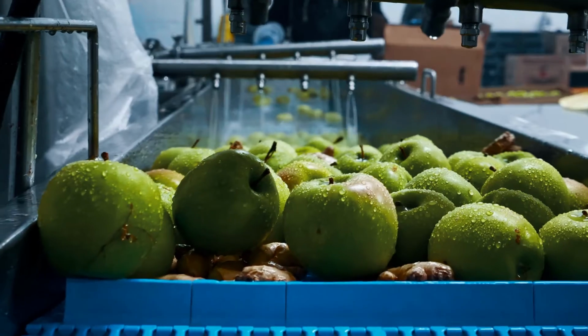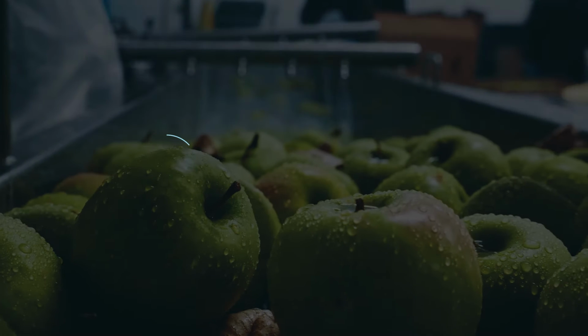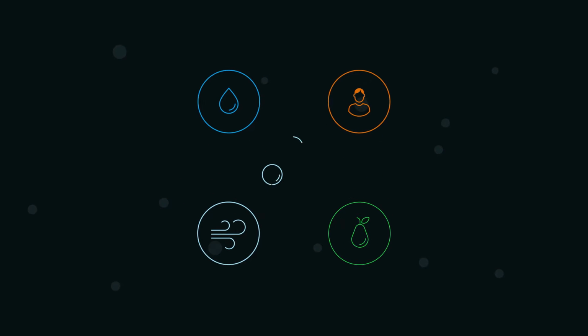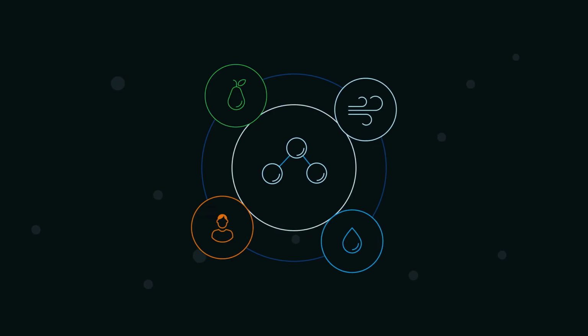If we look in the food processing plant, we always need to remember that the contamination sources come from air, water, people, and the actual product. What ozone is very good with is taking care of the contamination in all of those points.